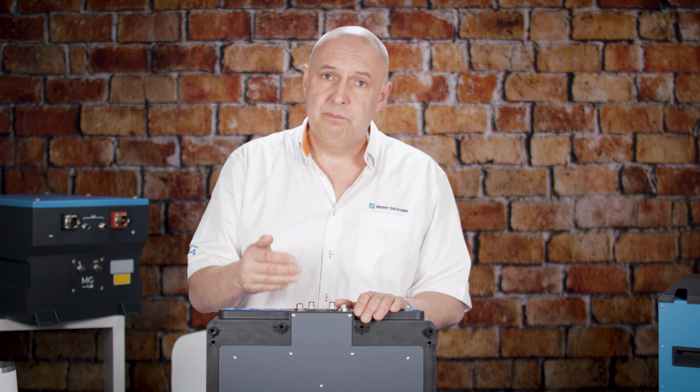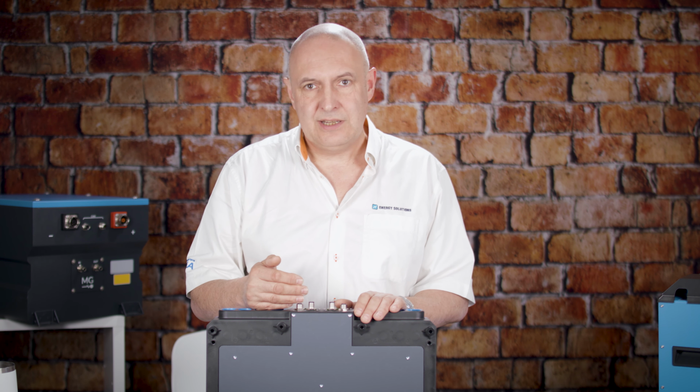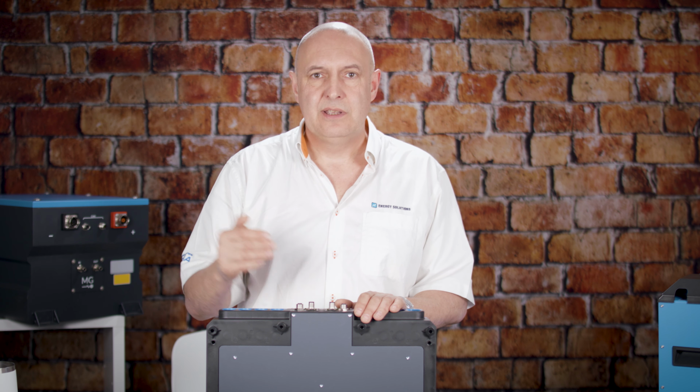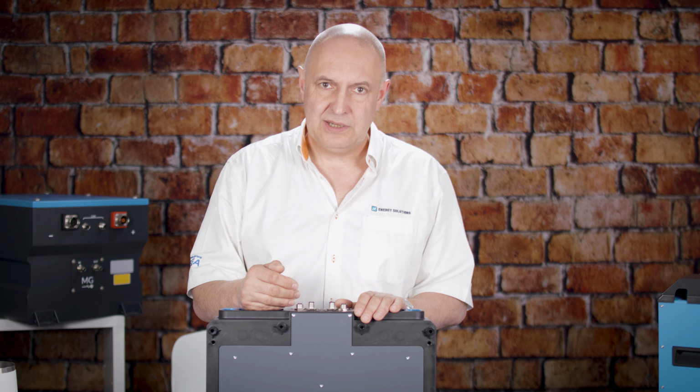I talked earlier about the options that are available on the battery. Both options come as standard on the BMS. So the BMS is standard either way. You just need to choose which connector type you want to have on your battery, and then you can elect to use the cabling system to suit.